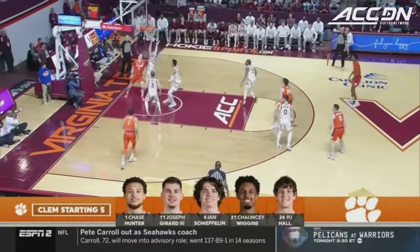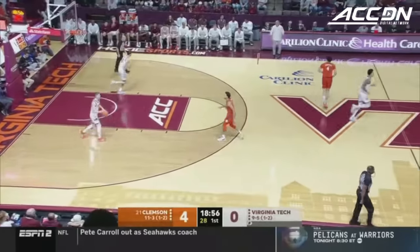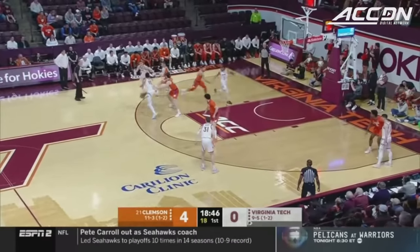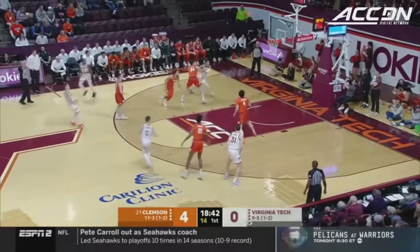Starting five for Clemson, a very experienced backcourt, Girard and Hunter, Wiggins, Hall, and then Schieffelin, who's got the first two buckets. To see Clemson start their offense from the inside out. They've got to build it on the interior. They've got the size and the length on the front line as an advantage to start the game.